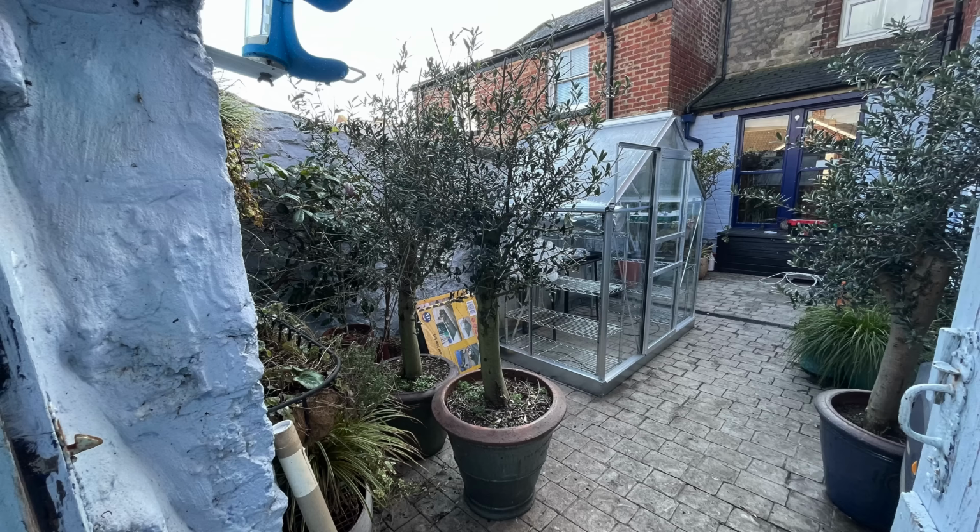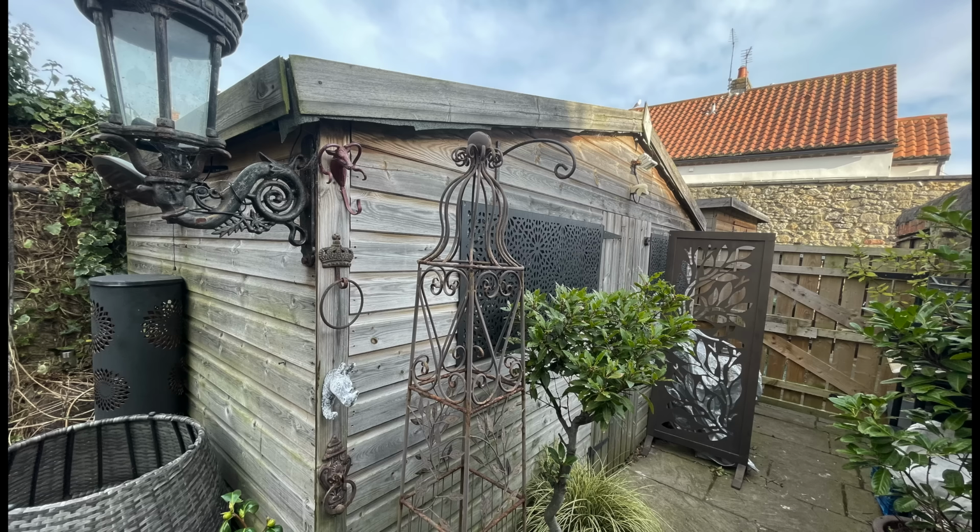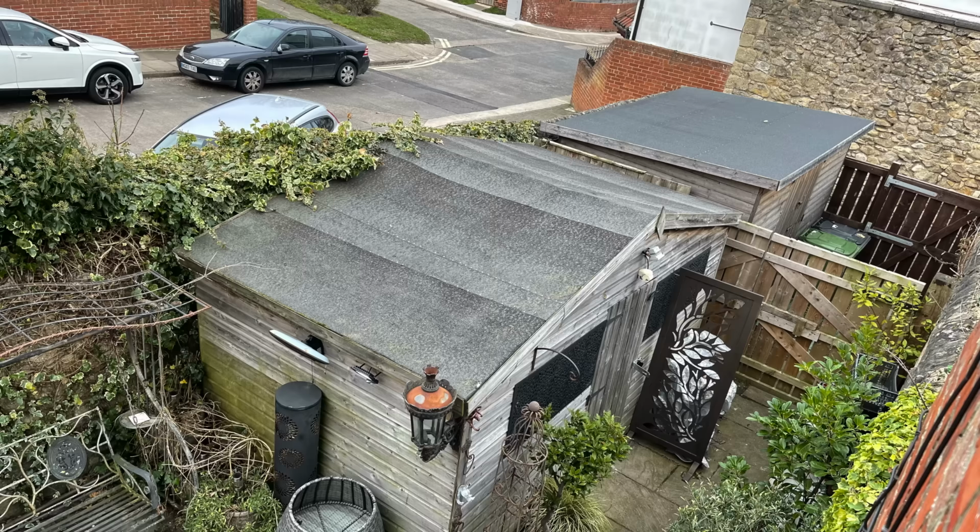The other reason I've got this greenhouse now, or one of the conditions, was that we get rid of the big potting shed I had, which was taking up loads of space outside. This is the hut that's going, and I put it on Marketplace. We just want rid of it, but someone's got to come and take it down. And hopefully that's happening very, very soon.